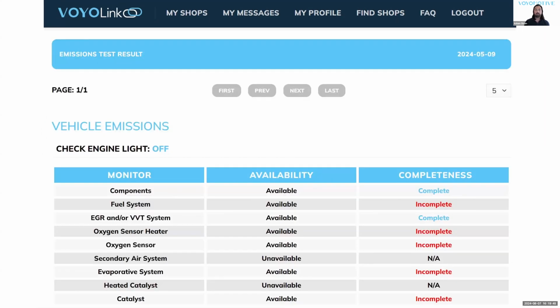Finally, the VOYO LTE devices monitor emissions readiness. We call this feature VOYO Ready. Your shop is able to see the status of the individual emissions monitors for vehicles in the field. Your shop is then notified by email, text, or within Manager SE when all of the vehicle's emissions monitors are complete. This allows your shop to determine when the vehicle is ready for emissions testing.